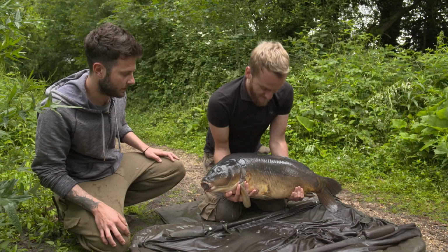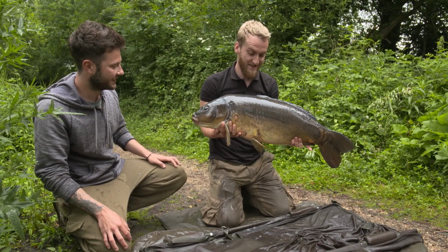Quite fitted, the biggest one at the end. I've absolutely loved it. Yeah, it's wicked. You can't help but enjoy yourself in a complex like this.